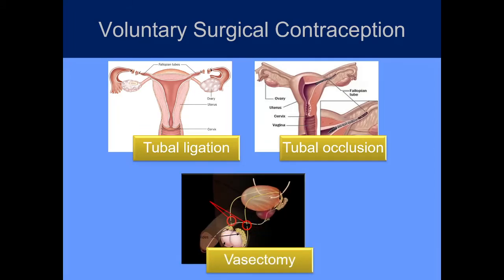Vasectomy, we talked about this a little bit in chapter 2, that the vas deferens is that tube that carries sperm from the epididymis up to the seminal vesicle and ultimately for ejaculation. And so if we sever the vas deferens, then the sperm can't exit the body. The sperm are still created. All the hormonal patterns are still exactly the same. It's just that the sperm can't get out.